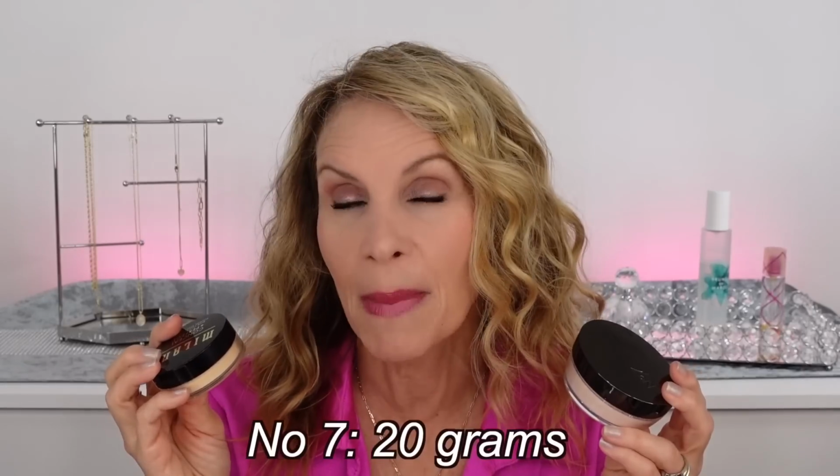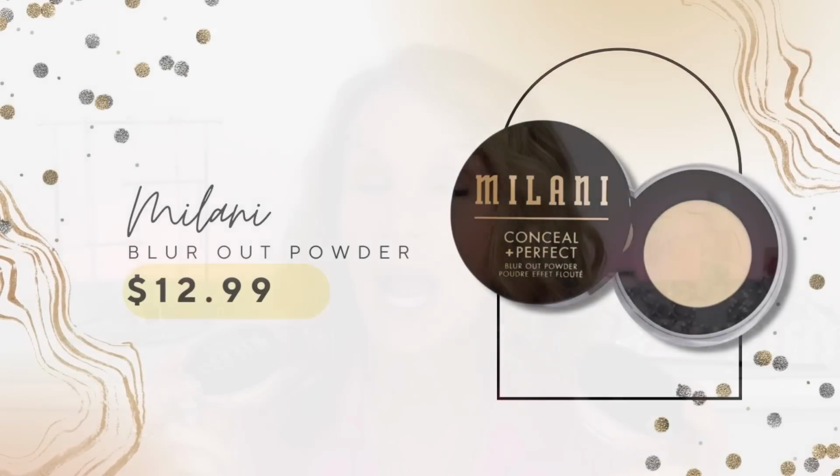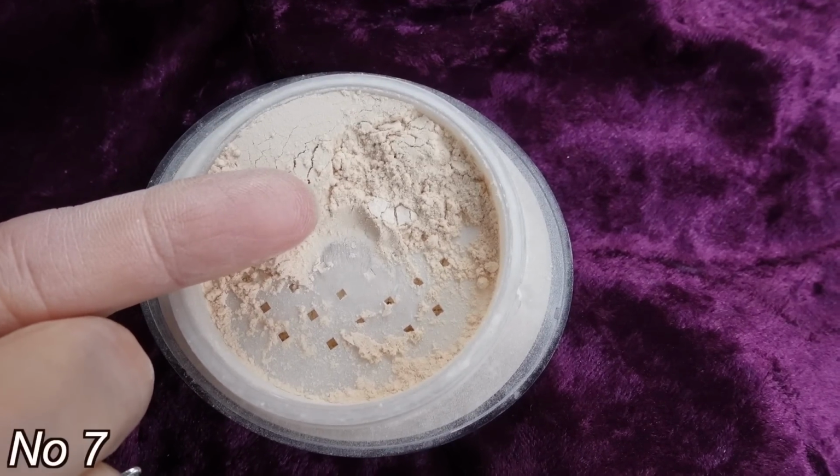The number 7 is going to go up against a brand new powder from Milani. The Milani has 5 grams of product where the number 7 has 20, so 4 times the amount. So when you're spending the same price, you're getting a lot less product buying the Milani. They feel very similar. I really do love this Milani so much. I think it's even finer. So if you don't mind paying more money, then I say the winner of the battle would be the Milani. But if you're looking for something much more affordable that has super high quality and beautiful packaging, by the way, this packaging I feel really beats the Milani by a long shot. I would say go with the number 7.